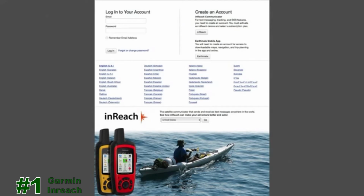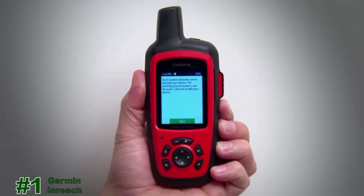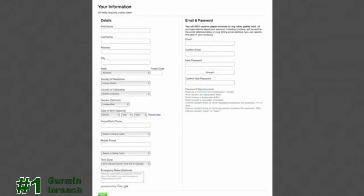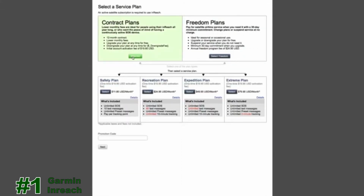Follow the information on the device screen and then go to inreach.garmin.com and select the InReach button under Create an Account. To get your IMEI number and authorization code, click Next on the device screen. After entering your device information, fill in your personal information and choose a satellite airtime plan. Annual plans require a 12-month commitment, and Freedom plans allow you to suspend your service on the months you don't need it.